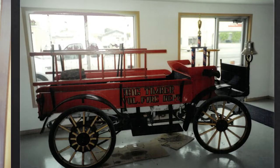So we walk down to the fire department, because this is Big Timber. We go into the fire department, he opens it up, and that's what we see. So these pictures that you're gonna see are pictures that I took in 2002 when we were there.